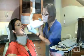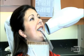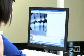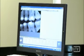Well, we also use digital x-rays, which is great because you don't have to worry about all the chemicals and the environmental issues with that. Also, it's immediate, so you take the picture and it's immediately right up onto the computer, which is a large screen that you can see very easily. It also has 8 to 9 times less radiation than the old type of x-rays that we used to use.